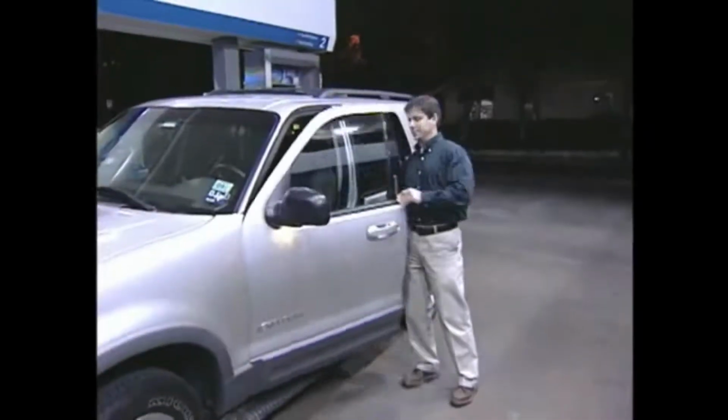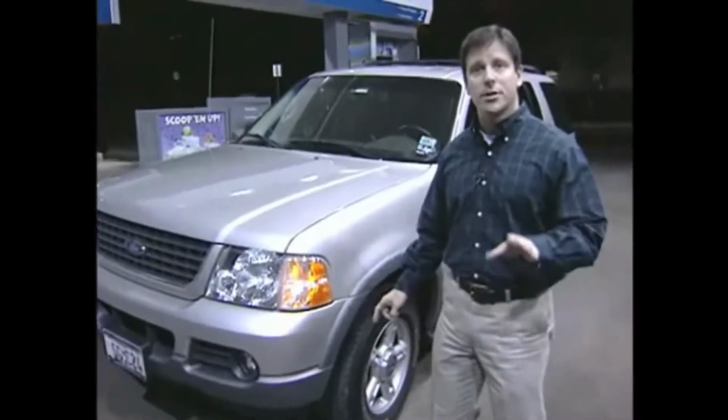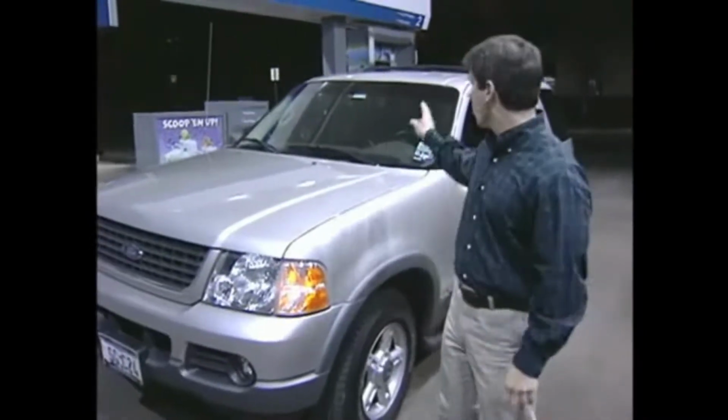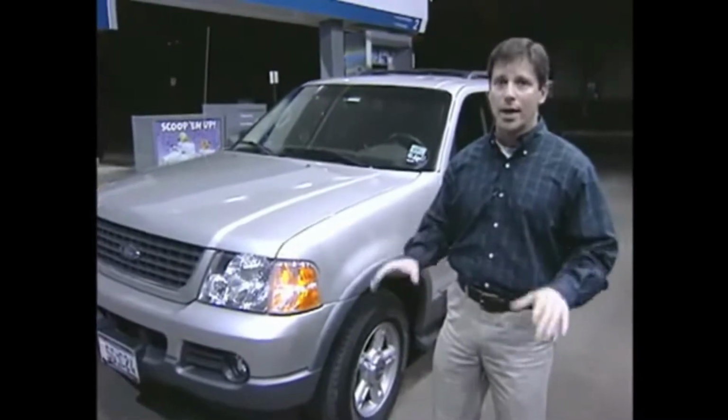To avoid being blinded, don't look directly at oncoming headlights. Instead, look to the right edge of your lane and watch the oncoming car out of the corner of your eye. A couple of other brief points. Never drive with just your parking lights on. Parking lights are designed for parking. They're not a substitute for headlights. And keep your windshield and your headlights clean. They can get real dirty real quick. It's easy enough to do.